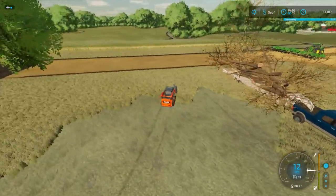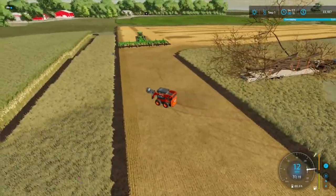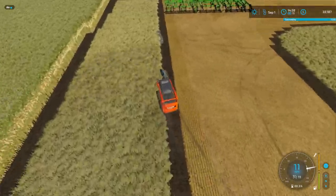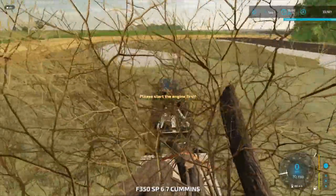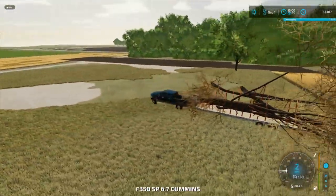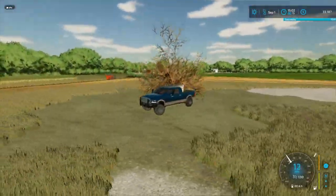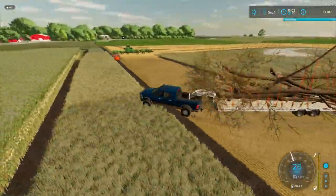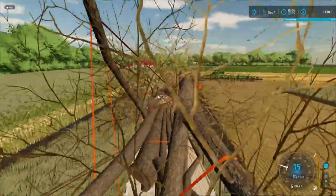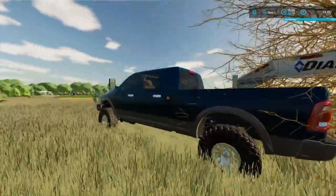Corn's looking pretty good over here. Get out of the Kubota, y'all. I'm gonna go ahead and hop over here and hop in the Dodge. I just heard it crank up all the way over here. That's some Cummins, boy. She's quiet a little bit. Yeah, just a little bit.